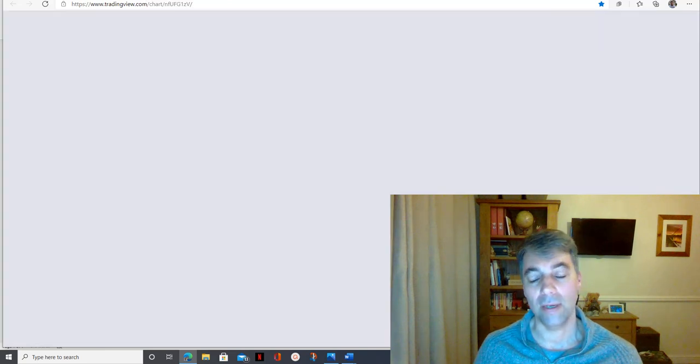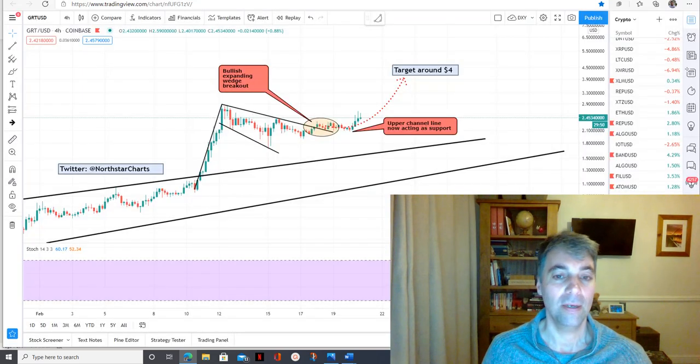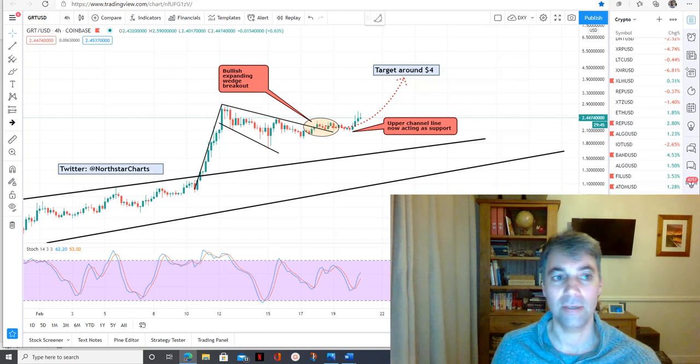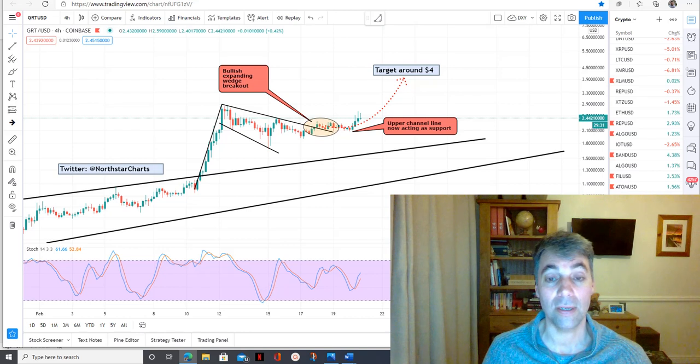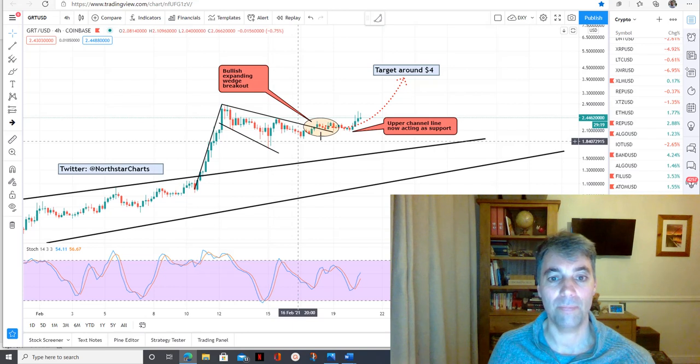Looking at some of the cryptocurrencies, I could have picked any of them here, really. You'll have seen my Twitter feed in recent days, and a lot of the altcoins are breaking out. And this is one called the Graph, or GRT. It's up around about 13% so far today. We've got quite a few decent gainers today, a few of them moving up quite nicely. And the target for this one is around about $4. It's broken up above a resistance line here. It's formed a bullish descending wedge pattern. It's broken out, and I'm expecting an upside move.